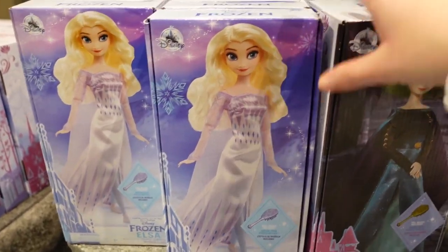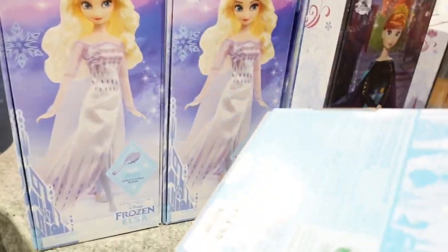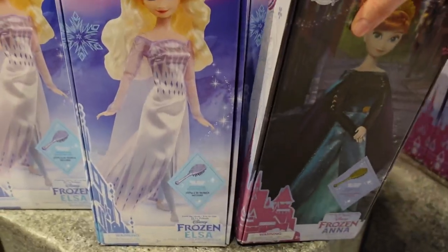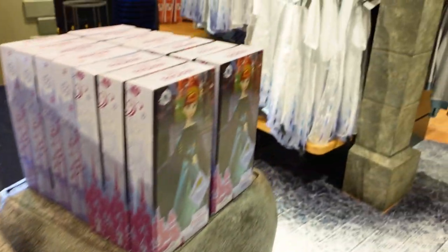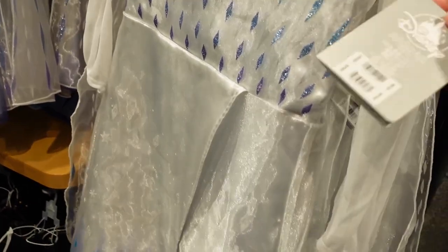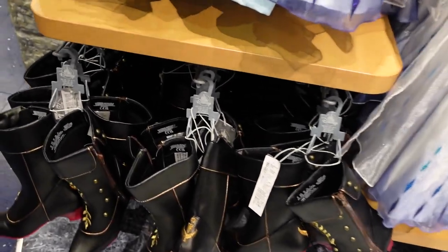Elsa doll and Anna doll. Now, they are plastic free. The packaging, they used to do plastic packaging. $14.99 for Elsa. We'll check with Anna as well. Yep, $14.99 for Anna as well. How much is the dress? £33 for that beautiful gown.